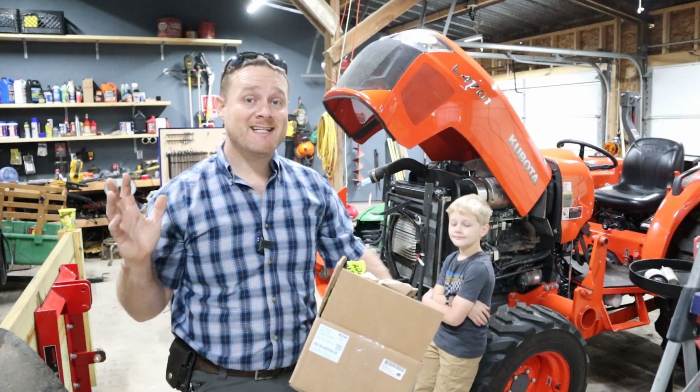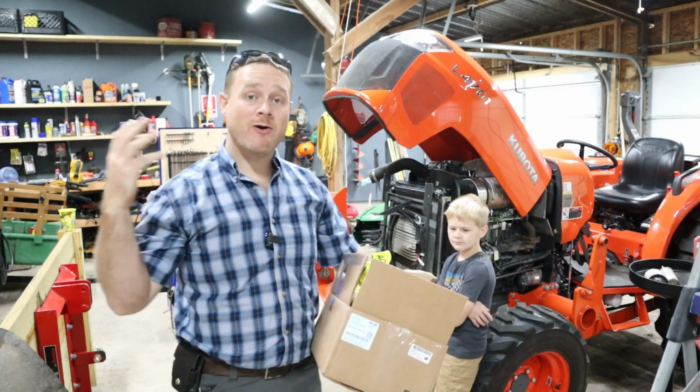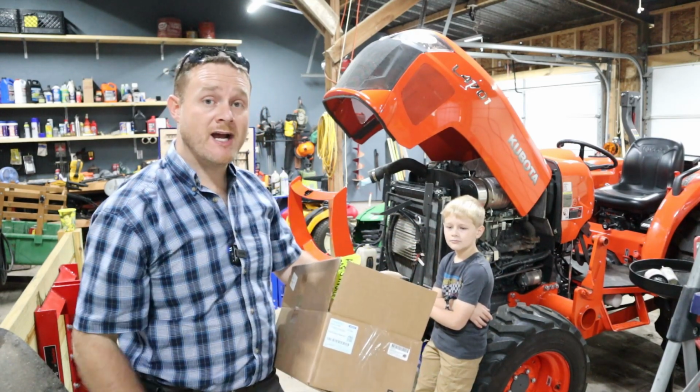Now it's a rainy day today. We've got the remnants from the hurricane coming up here into Kentucky, so hopefully it's not too loud on the tin roof here. But the parts finally came in from Messick's to fix the tractor, so we're gonna work on that today.